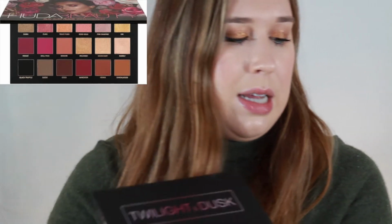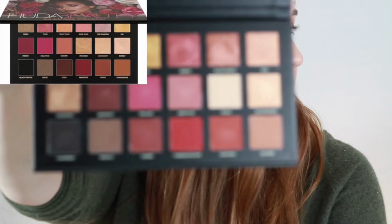Next up for number 6, we have a high-end palette, which I don't have here with me right now, but I do have a dupe for it here. It's the Huda Beauty Rose Gold palette. This one retails for $65 US or $82 Canadian. The dupe for this one though that I would also recommend is the You Can Be Twilight and Dusk eyeshadow palette.